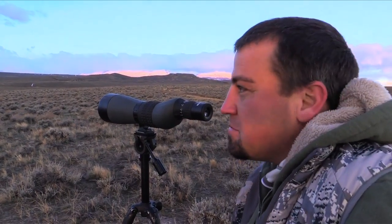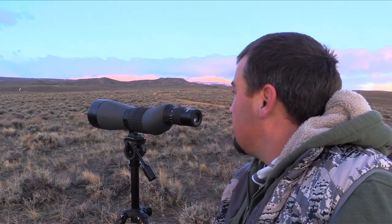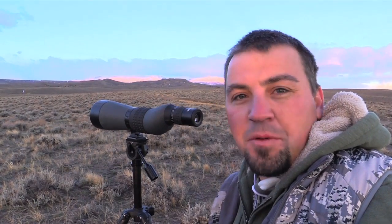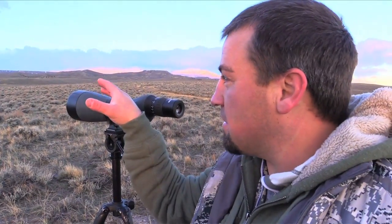We kind of shifted gears this morning. We were up in the mountains yesterday, and it kind of weathered up there last night right when we were leaving, and we heard of a bull down here on some of these flats on some private. We got some permission to hunt this private. So we're out here trying to spot him. We've got a few bulls spotted. They're a couple miles away.